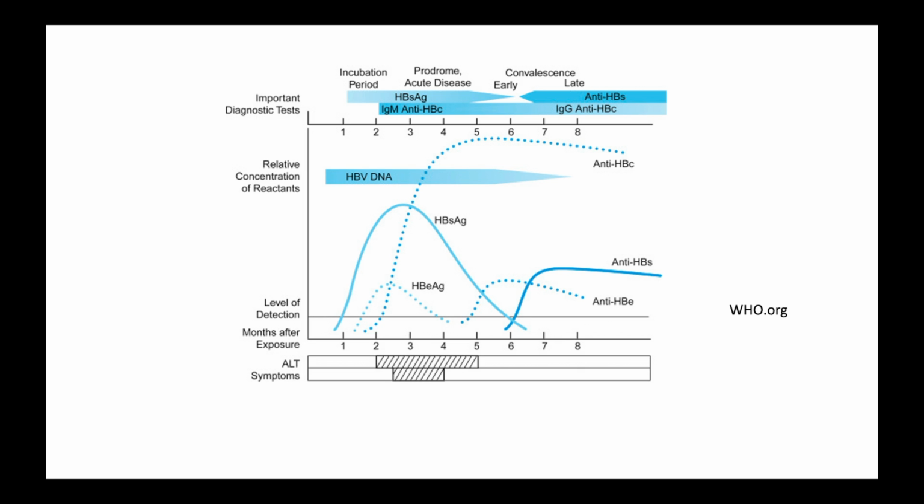So what's going to happen? The first thing we're going to see is, again, surface, so HBs. You notice here, months after exposure, this is from the WHO. The first thing you're going to see is HBs, surface antigen. Again, you're starting off on the surface and you're drilling through. What's going to be the second thing that pops up? The envelope right here. And then we're going to get to the core. So what's going to happen in the core?